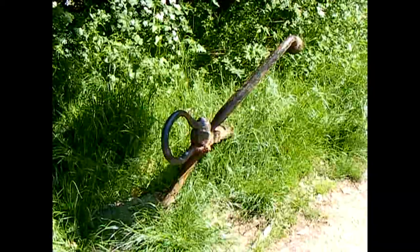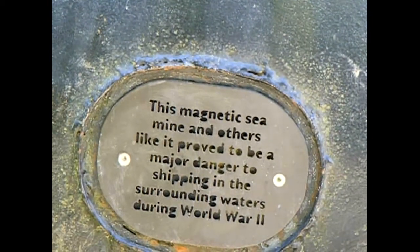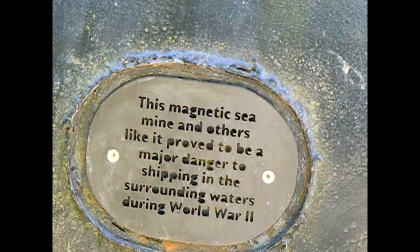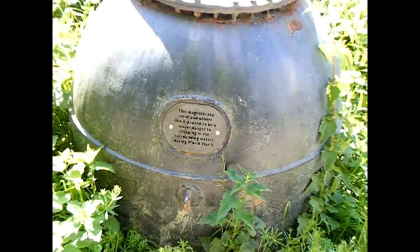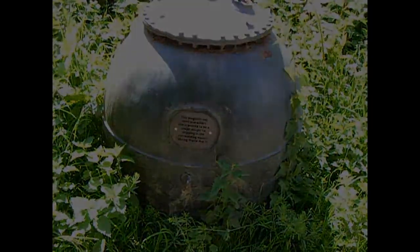Hi everybody, today I'm taking you around a beautiful nature reserve and I hope you enjoy. This magnetic sea mine and others like it proved to be a major danger to shipping in the surrounding waters during World War II, and it gives a clue to where we are at the moment.